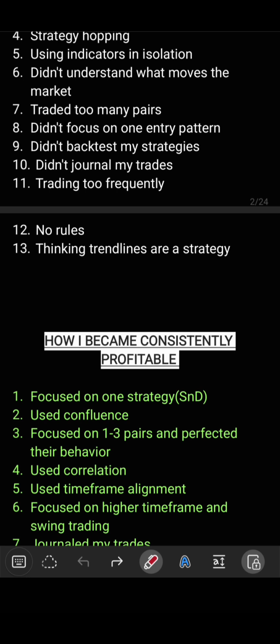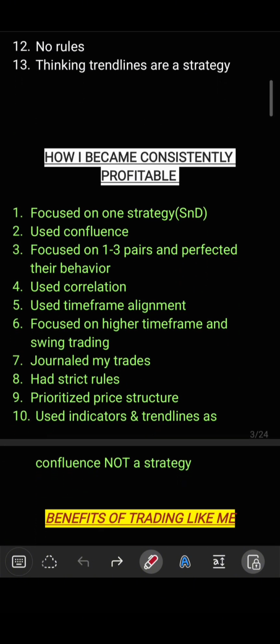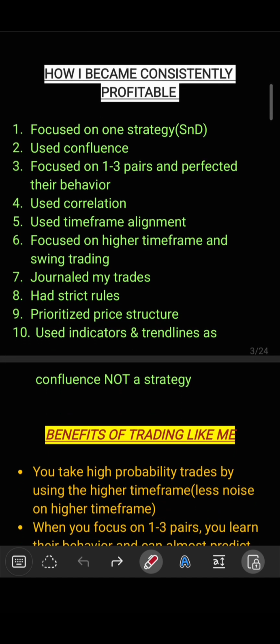So now that we're done with the mistakes I made as a beginner, let's get into how I actually became consistently profitable, right? Okay, so number one, I focused on one strategy, which was supply and demand, right? Number two, I used confluence, right? Confluence gave me confidence to be able to take trades and also hold them with confidence. Number three, I focused on 1 to 3 pairs and perfected their behavior, right?